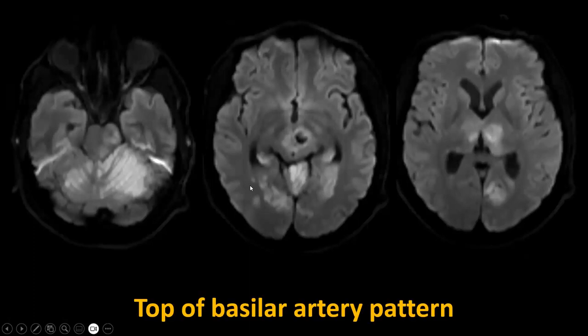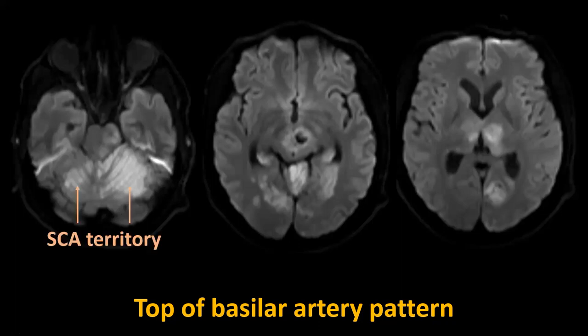We see that the territory, so this is a so-called top of the basilar artery pattern. Once again, what you see may depend a bit on the size of the occlusion. Sometimes it can be limited to infarctions in the midbrain and the thalamus, but over here it's quite extensive, with involvement of the superior cerebellar artery territory on both sides.